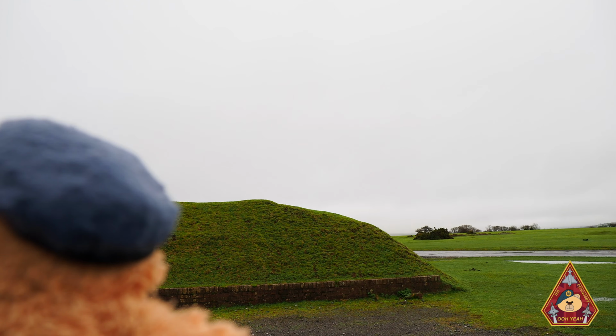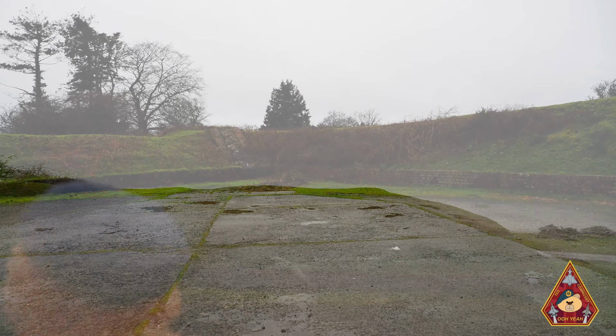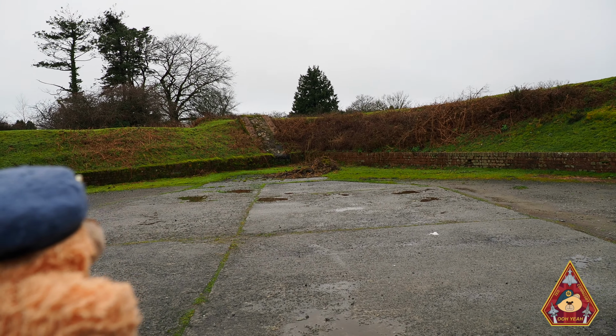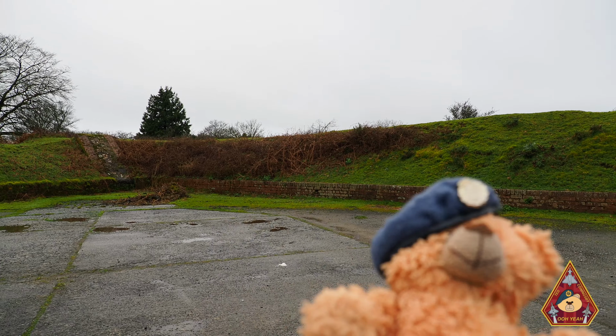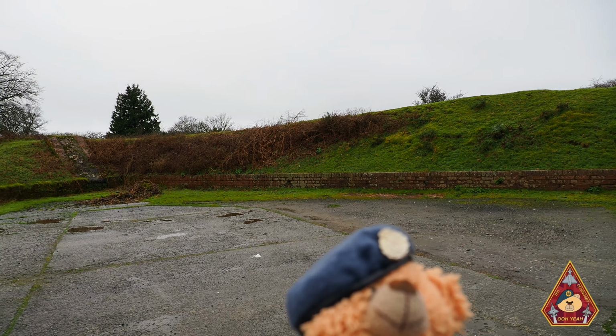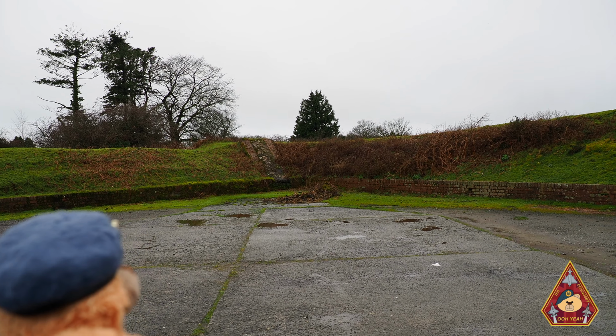The Typhoon was considered to be a little bit unreliable, with difficulty starting it up, but it was to play a very effective part in the Battle of Normandy in 1944 and was used in a ground attack role.